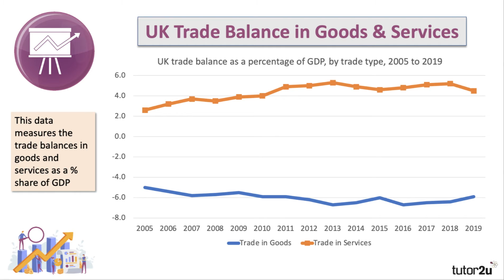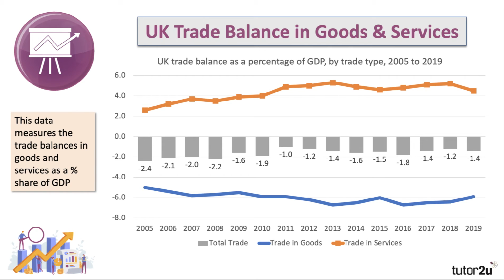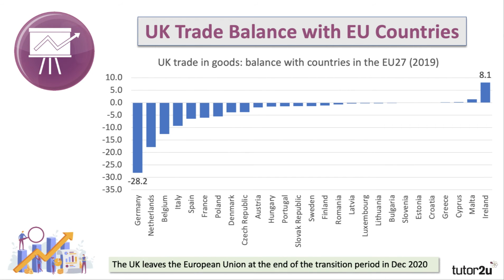If we put the two together and express the data not in billions of pounds, but as a percentage of our GDP, as a share of our national income, follow the blue line there, that's the trade deficit in goods, minus our trade surplus in orange. Well, I put the two together, there we go, there's our total trade in goods and services. And in fact, in the last 10 years or so, overall, our trade deficit has been pretty stable at or around 1 to 1.5%, perhaps closer to 2% of GDP. So Britain runs a trade deficit in goods greater than the deficit in services.